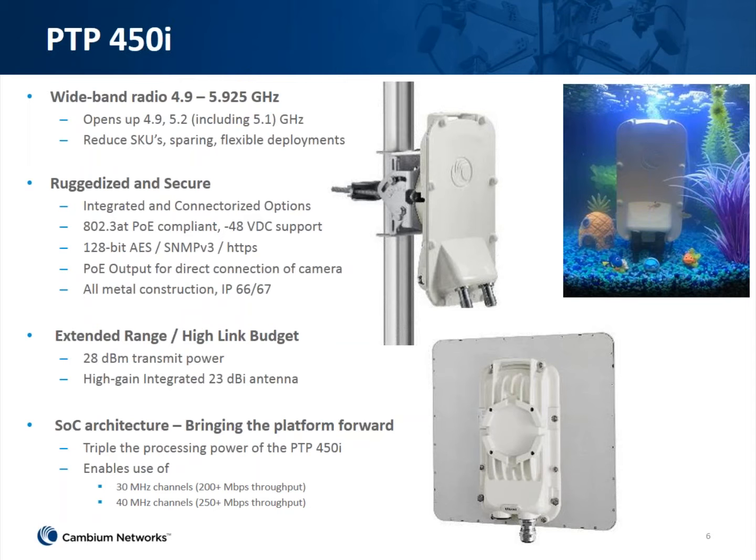What that means for an end customer or for a service provider or operator is a lot more flexibility. Not only can I cover the 5.8 and 5.4 gigahertz bands, it also opens up 5.2 and the 5.1 band. Now 5.2 is similar to the 5.4 band, similar power requirements and radar avoidance and radar detection requirements. 5.1 is more similar to the 5.8 band, which allows the radio to use significantly higher EIRP or transmit power limits and radiated power limits to go longer range.